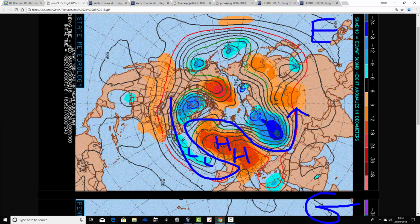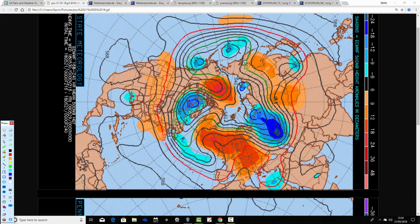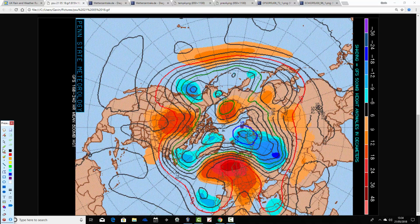So on the warm side of the jet, we're close to this ridge, and we'll be pulling up the air from the south. Now, what we have to watch out for is, with this low pressure down to the southwest, we might start to bring up some thundery weather into the south and the southwest as well. And that's more particularly in around a week or so's time that we're at risk of that.